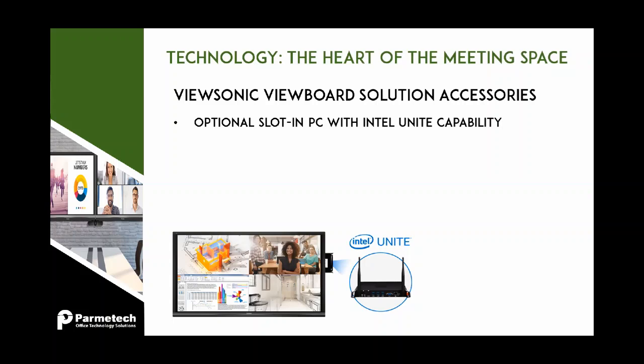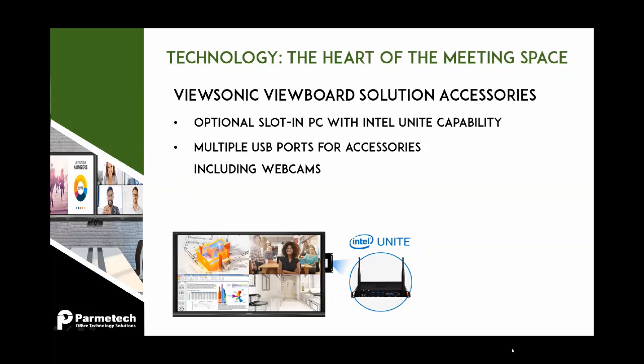It makes it a completely standalone Windows-based solution. Some of the other features that we're going to look at here as far as accessories go are just that it's got multiple USB ports for expandability. So, whether you want to put in a camera, as we'll discuss later, or any kind of other USB interface, it'll connect directly into the panel itself. No need for any kind of third-party adapters or anything like that. It'll go directly in.